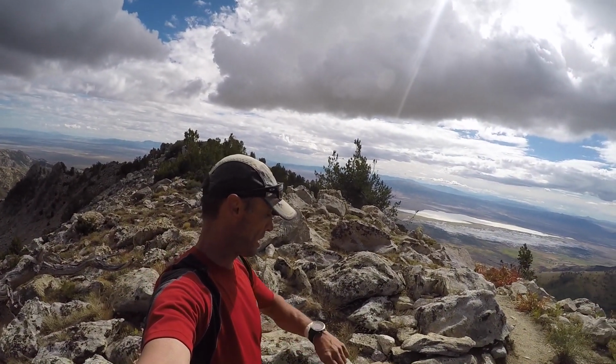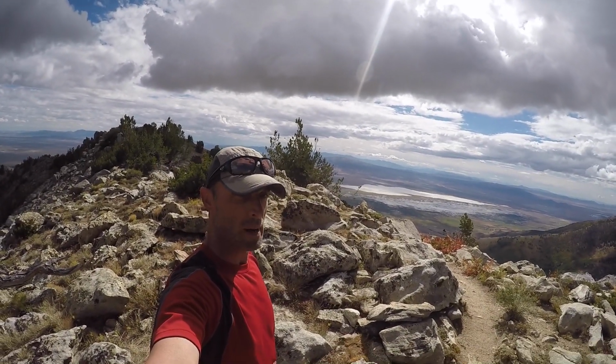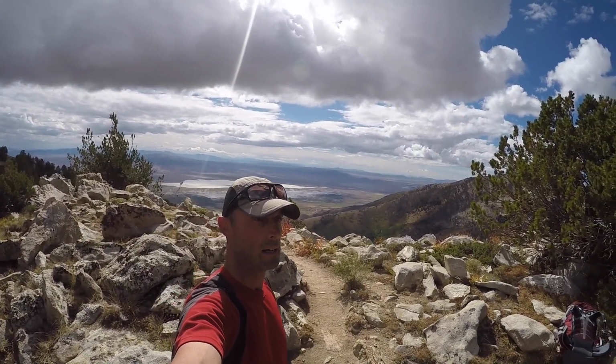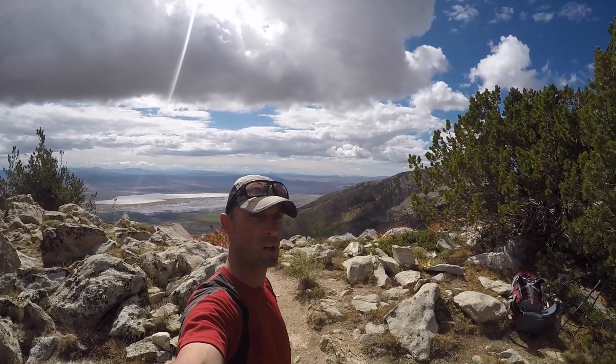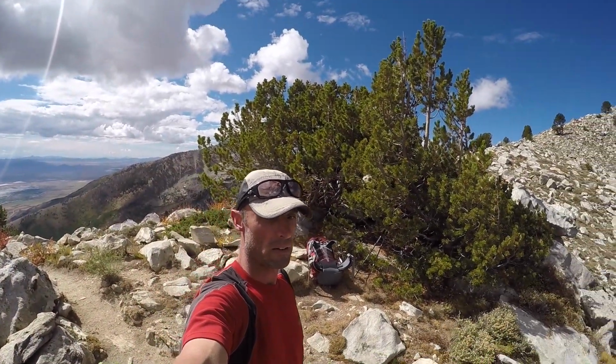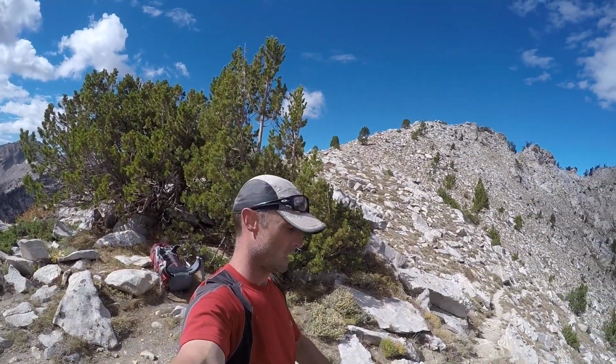Not too bad. It was about 4 3/4 miles from where we camped at the South Fork of the Smith Creek. So we do have a steep downhill down to Overland Lake.